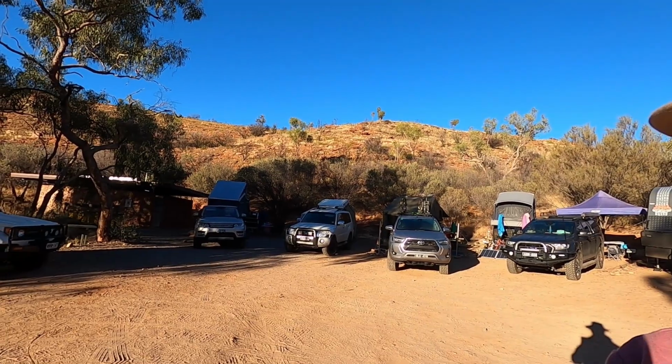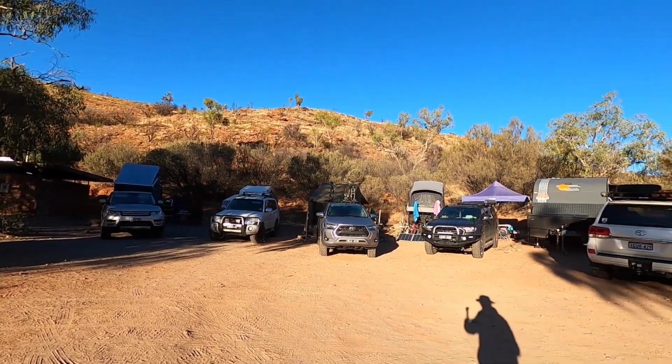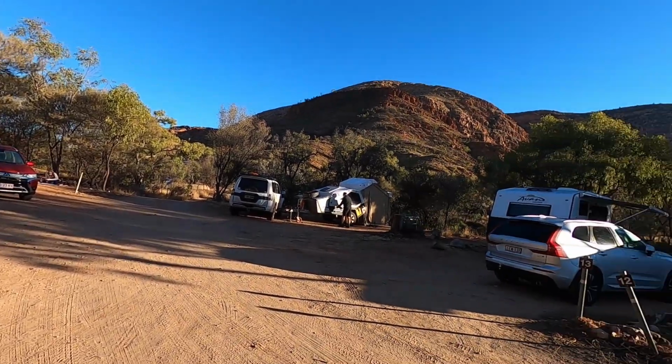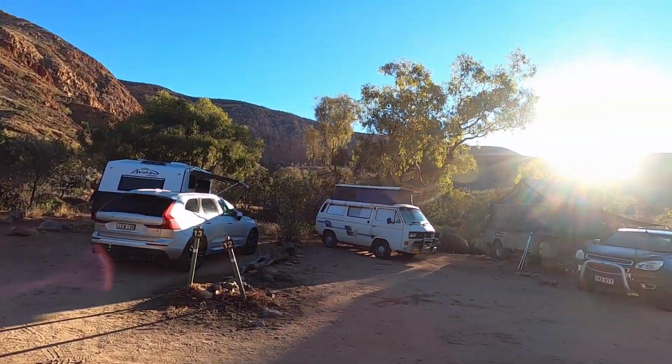But I've got a tip for you. If you're coming in here to go looking for a campsite, it's a very tight campsite, as you can see. But I'll show you a tip. There's a much better place. We'll show you shortly.